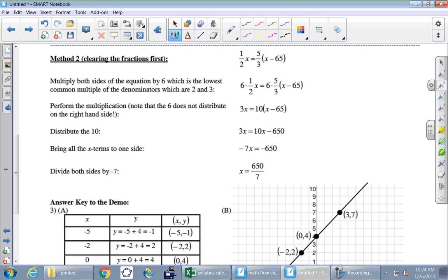The lowest common denominator is still 6, so we are going to multiply both sides by 6. That is written right here. The whole thing was just copied, and then in the front on both sides you can see 6 times. Okay, let's start reducing. 6 and 2 reduce. It's just 6 times a half, right? But that just becomes 3. And then the 6 times the 5/3.